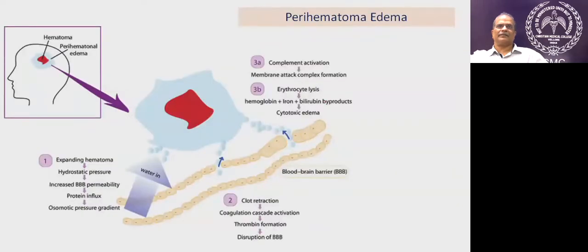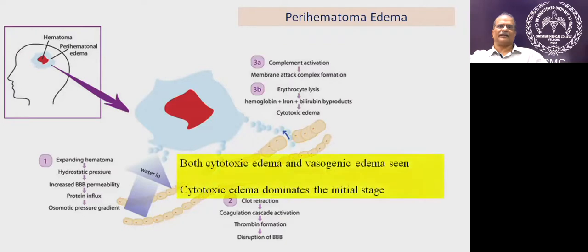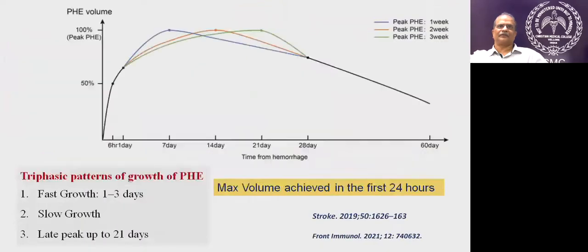Now coming to the perihematoma edema, this is a complex mechanism. So this starts off with the expanding hematoma causing an osmotic pressure gradient, and there is a break in the blood-brain barrier. Initially, there will be a cytotoxic edema, and later on, you can have both cytotoxic and vasogenic edema occurring in the brain.